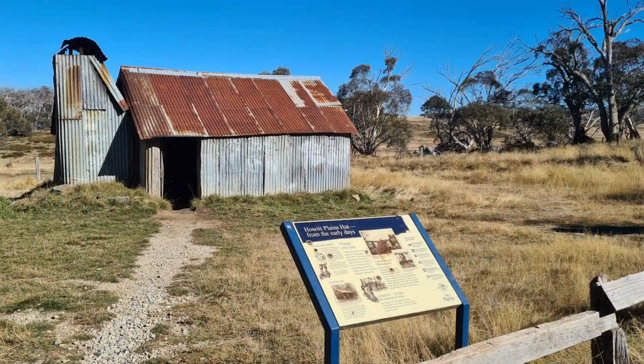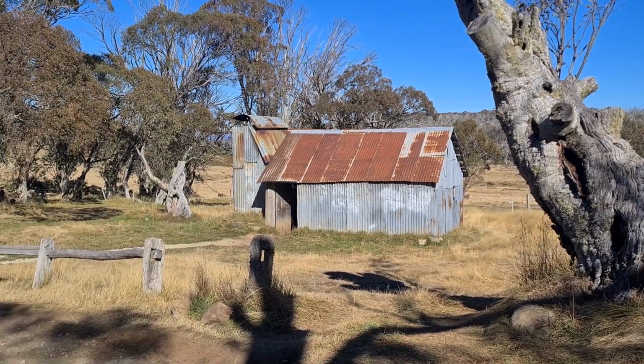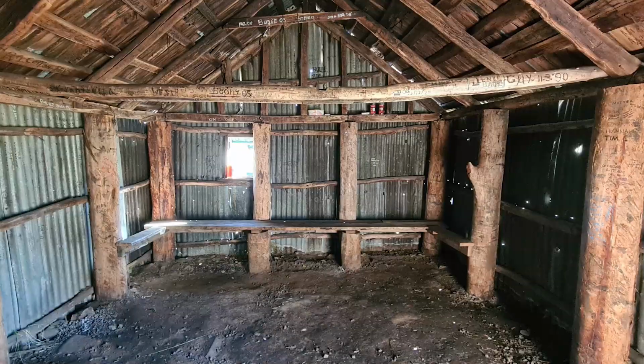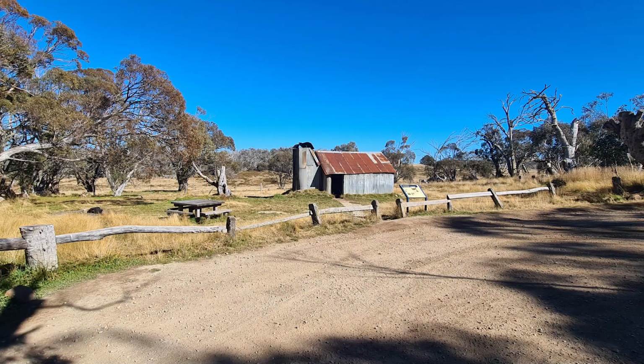First built with drop slab walls. The hut was rebuilt in the 1920s, and the roof was covered with corrugated iron in 1938. It is one of the first huts with the door near the chimney so that the hut could keep warmer. Those are the original shingles on the roof. The hut was built by the Bryce family of Wonnangatta Station in the early 1900s.